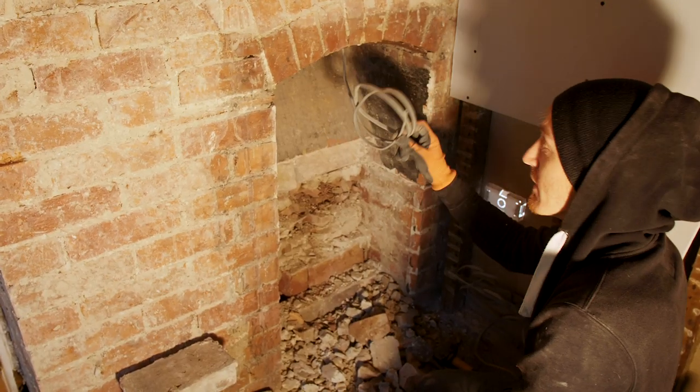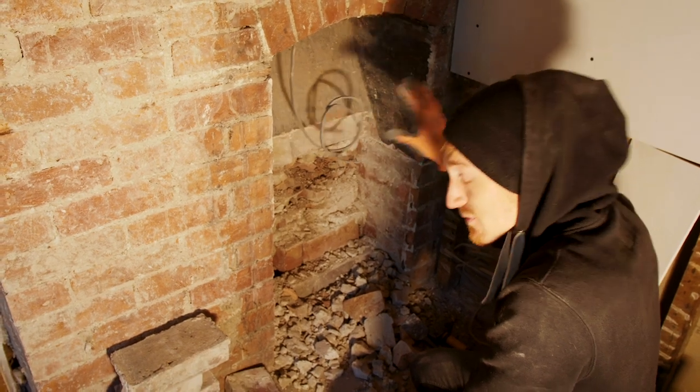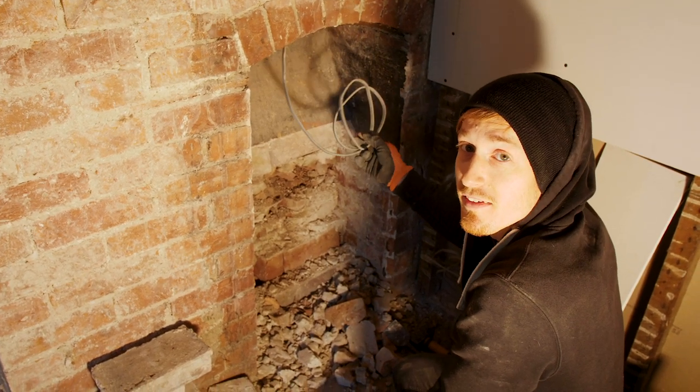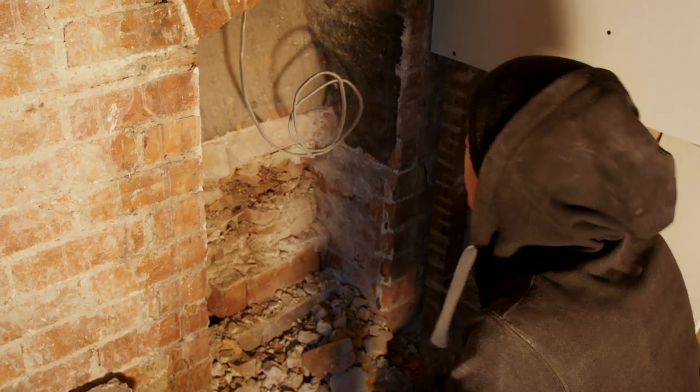Oh yeah, and also, you might be wondering, what's a cable doing in the middle of the fireplace? We're not using the fireplace for an actual fire. We're going to have a nice, colourful, smart LED light bulb. So it needs to be your best brickwork because it's going to be a feature. On show. No pressure.